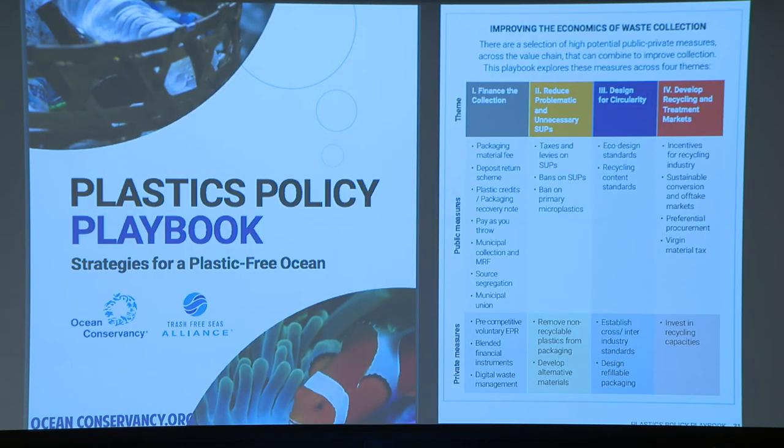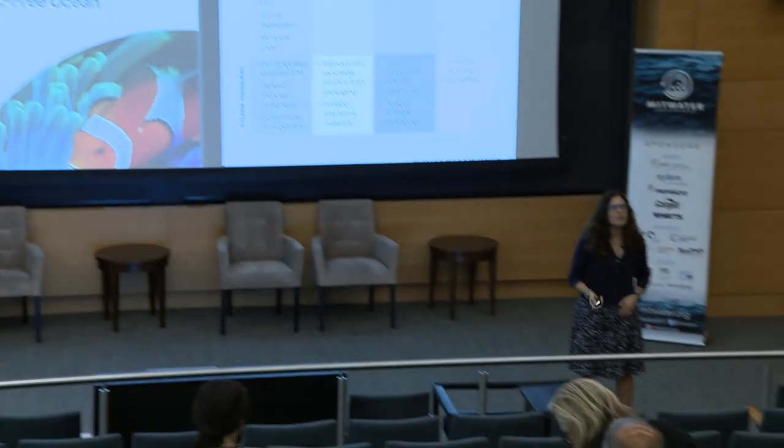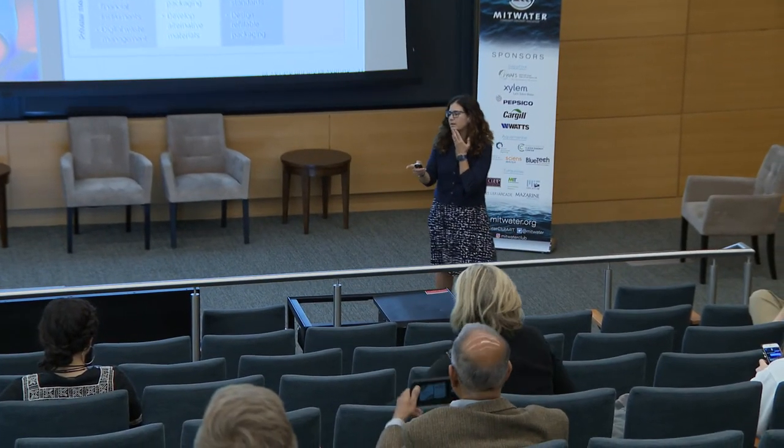This is hot off the presses. I came here from the Trash Free Seas Alliance meeting in San Diego, so I flew from there to here with one of these in my bag. This is available online. For those of you that are interested in international policy especially, though this will be applicable in the US, especially as it relates to the economics of waste collection and dealing with a lot of the stuff that's out there, and creating systems to prevent incredible amounts of trash from escaping the shores, this right here will be interesting for you.